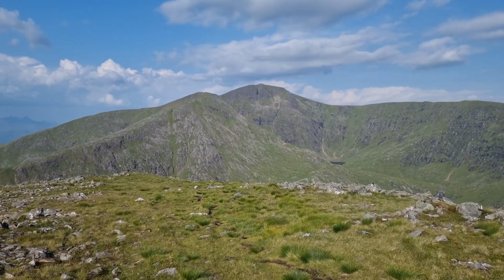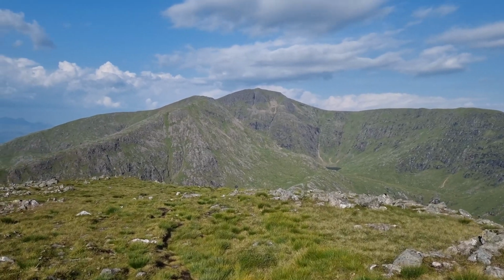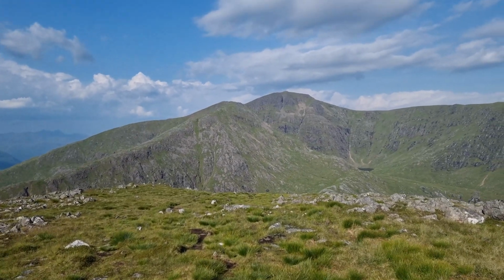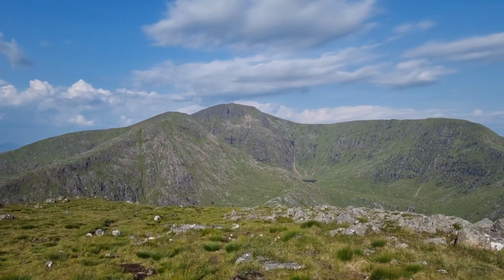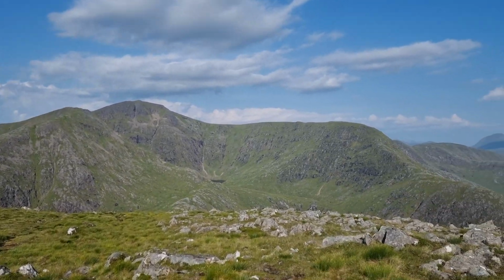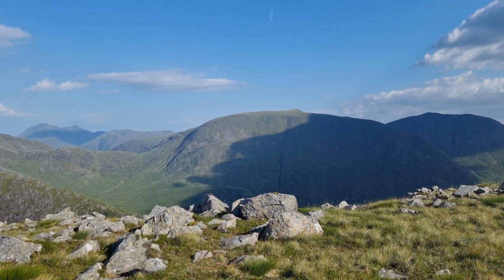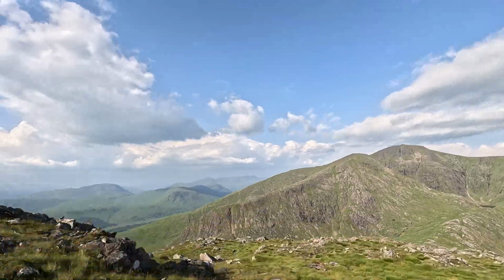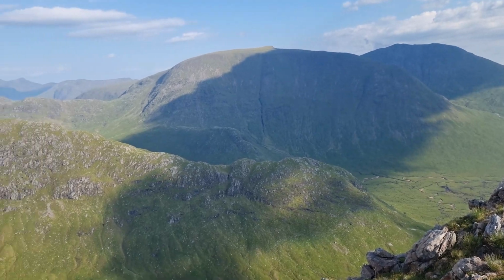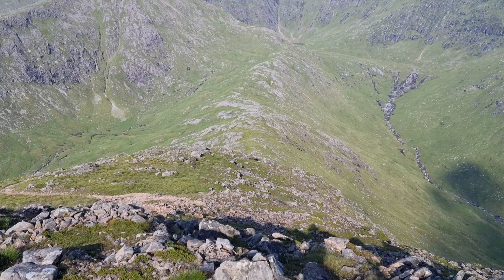This is definitely a very pleasant section of the walk. Beautiful scenery ahead, out of that direct wind. Nice breeze to keep you cool. Yeah, once again, doesn't get much better. Just making my way down here, starting to get a little bit steeper, but nothing tricky at all so far.